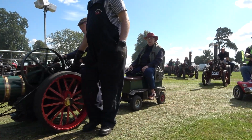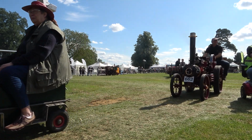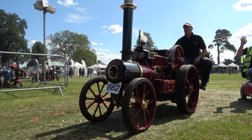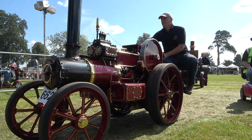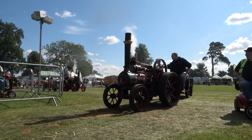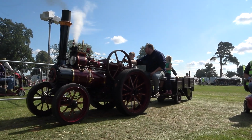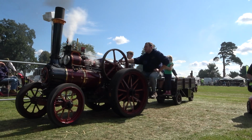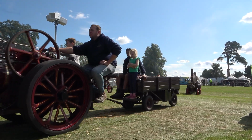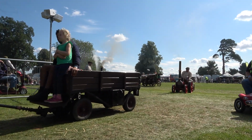Actually, you see the belly tank underneath the boiler, it gives it a bit of extended range. The engines can pick up water from anywhere, about 28 feet down, using a steam ejector, which allows them to lift water out of a river or a stream.